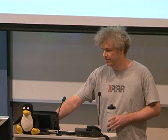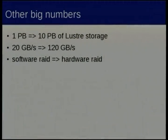So yeah, we're going from about 1 petabyte to 10 petabytes of Lustre. We're going from about a 20 gigabytes a second file system to about 120 gigabytes. Something that is a fundamental change from the old machine to the new machine is that we run software RAID on the old machine and we run hardware RAID on the new one. We're big fans of software RAID.